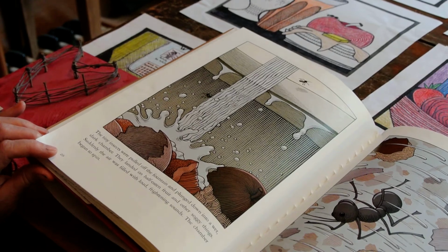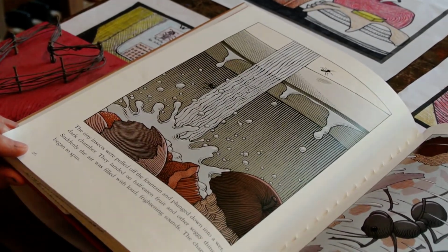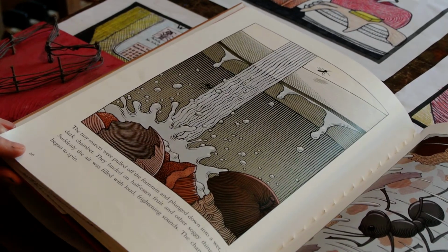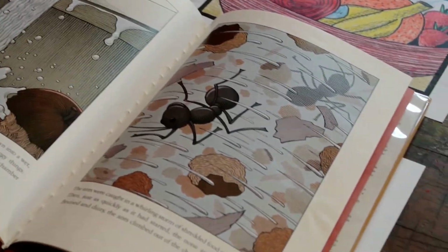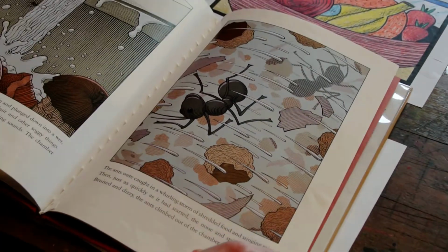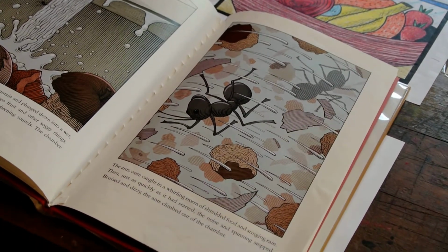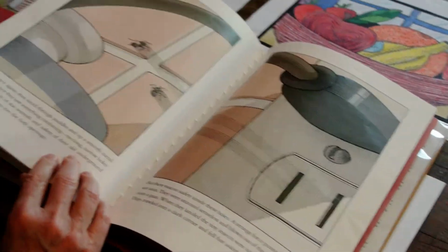They landed on half-eaten fruit and other soggy things. Suddenly the air was filled with loud, frightening sounds. The chamber began to spin. The ants were caught in a whirling storm of shredded food and stinging rain. And then, just as quickly as it had started, the noise and the spinning stopped. Bruised and dizzy, the ants climbed out of the chamber.